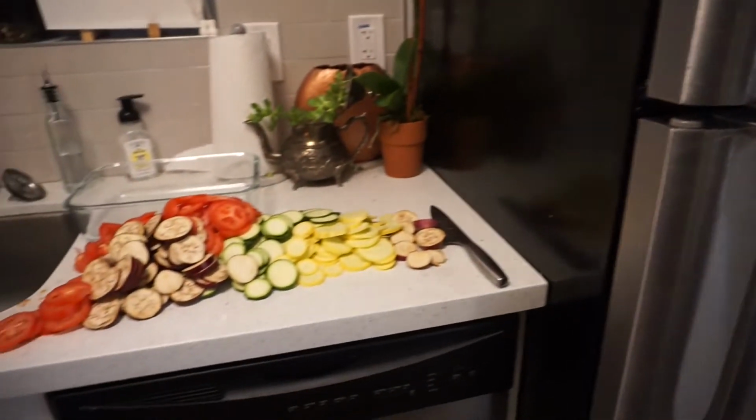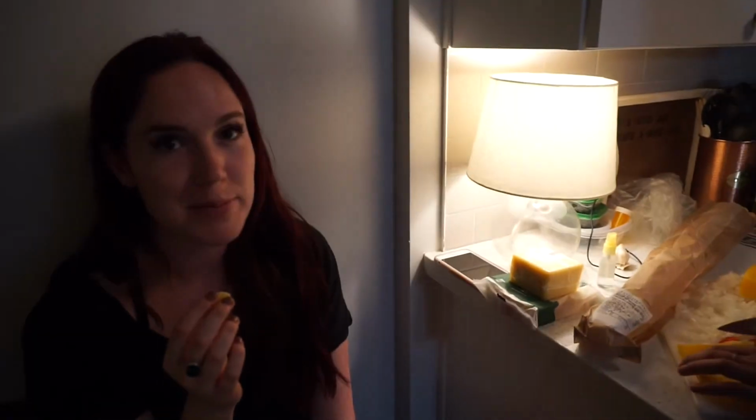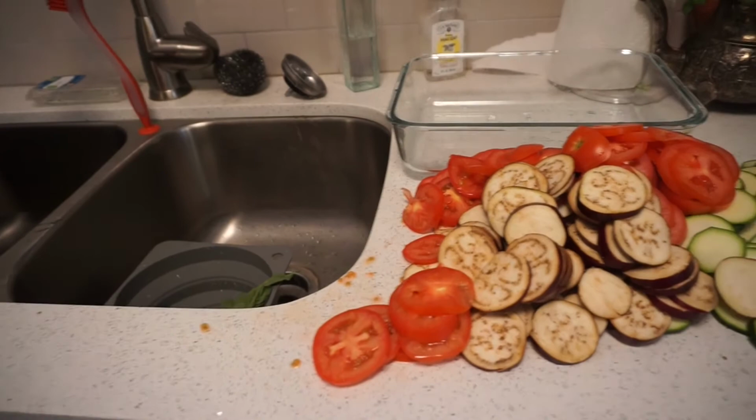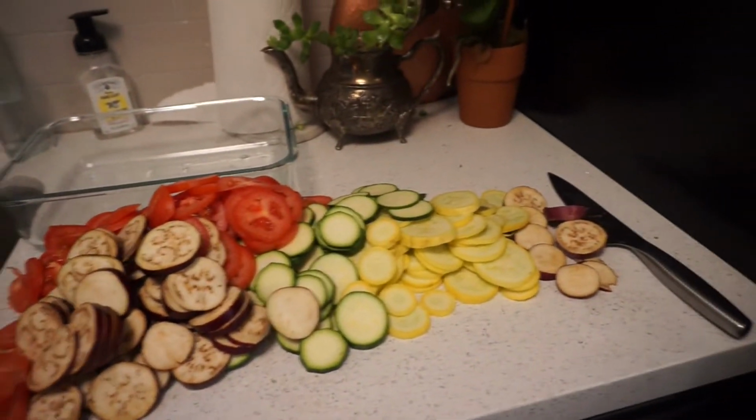First issue we've run into is I do not have enough cutting boards. What are we making? Ratatouille! We quickly realized the easiest way to make it all work was to have one person on each side of the counter and to have one person working at the table.